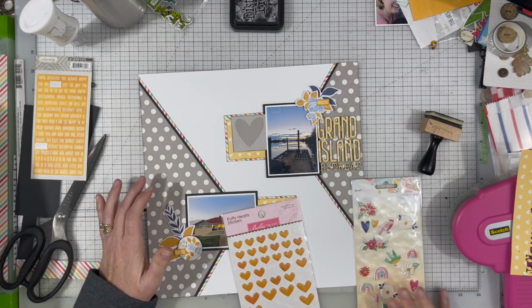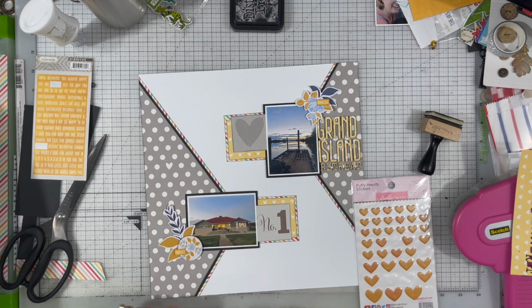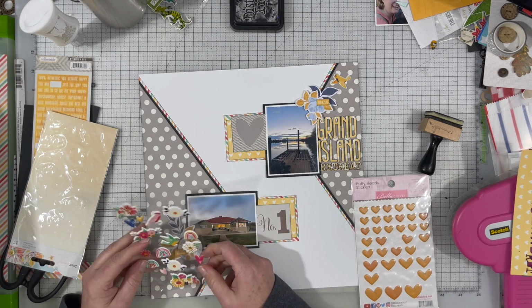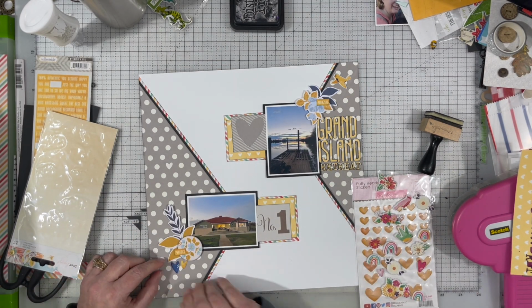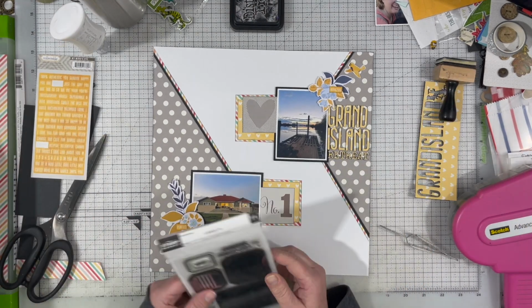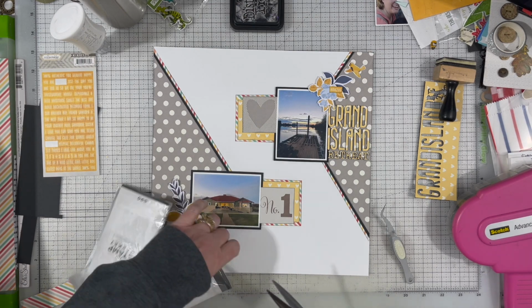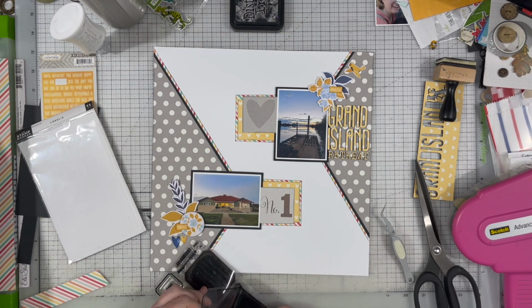patterned paper. Now I am pulling in some puffy stickers, and these are from Dear Lizzie. I think it's from She's Magic, and I pulled in this yellow and blue bird and then a yellow and blue heart. I thought I was going to use those hearts that are from Bella Boulevard that were on the right hand side there, but I didn't end up using any of those. I found that I had plenty on the page. I wanted to keep it kind of simple.